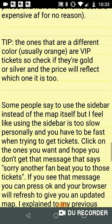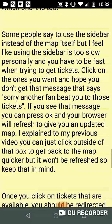So I am going to avoid those if I can, and please do if you can too. So here's a tip. All the ones that are a different color, usually orange, are the VIP tickets. So when you click on them, you should be able to tell whether it's gold or silver. It'll tell you on the side, and the price should kind of reflect that.